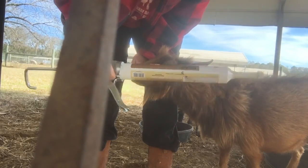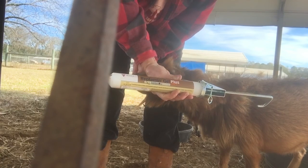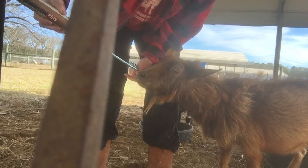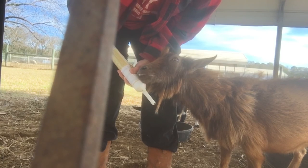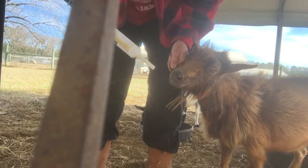This. Let me turn it so you can see it. Plowman gel. I love this stuff. Now this is the large economy size, and he's only going to get a tear of it, just a bit. And this is a supplement. It has all kinds of vitamins, minerals, got some copper in it. He's pretty copper deficient. I only gave him 2 grams. We're just going to give him just a hair.